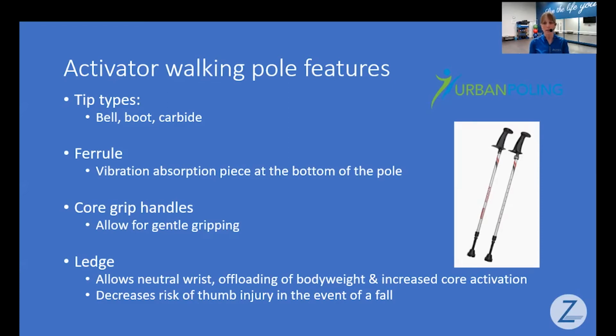The core grip handle is also a really nice wide grip handle on these poles. It means that you don't have to have a tight grip, but you do have to be able to grip. That's an important thing when we talk about which poles might be the right ones for you. You do have to be able to maintain a grip. Whereas some of the other types of walking poles that have a wrist strap, you don't have to be able to maintain the grip. You can release the grip because you're attached to the pole. So there are circumstances when that might be a better pole choice for you.